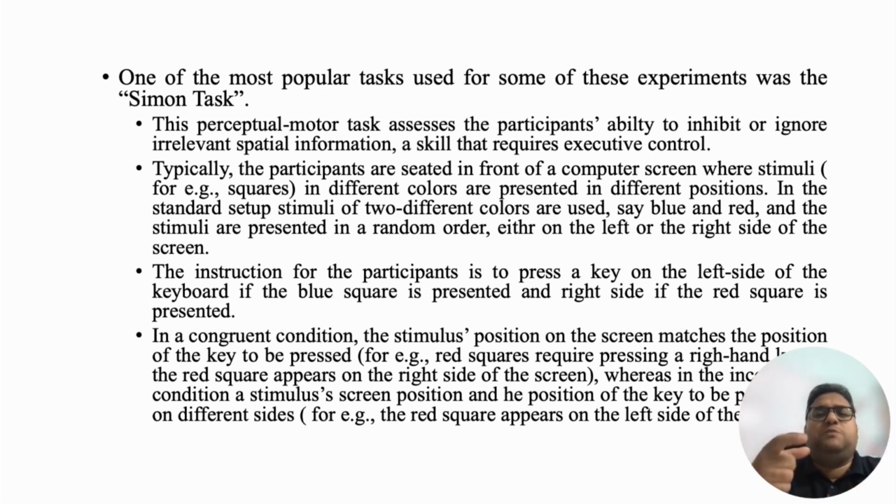And this response mapping, its congruence and its incongruence, is actually the challenge in this task. It is because of this variable response mapping that there can be a congruent response and an incongruent response, a correct or an incorrect response possible, because these stimuli are bivalent. They basically can be responded to with their left hand or their right hand, depending upon which side of the screen they are happening. So the instruction for the participants here is to press a key on the left side of the keyboard if the blue square is presented, and the right side if the red square is presented, so depending on the color of the square.